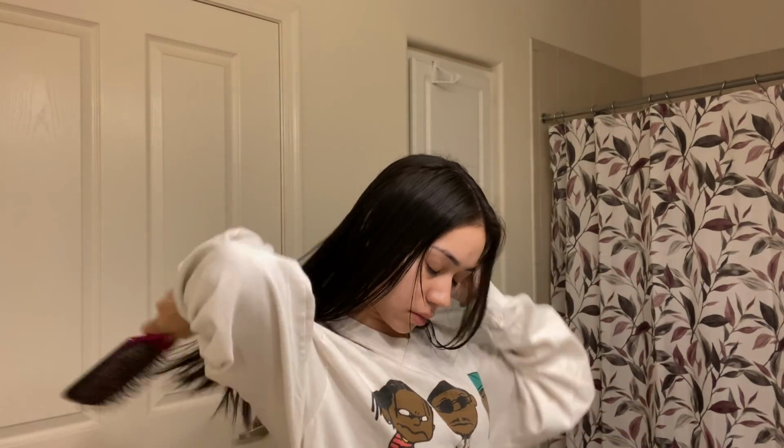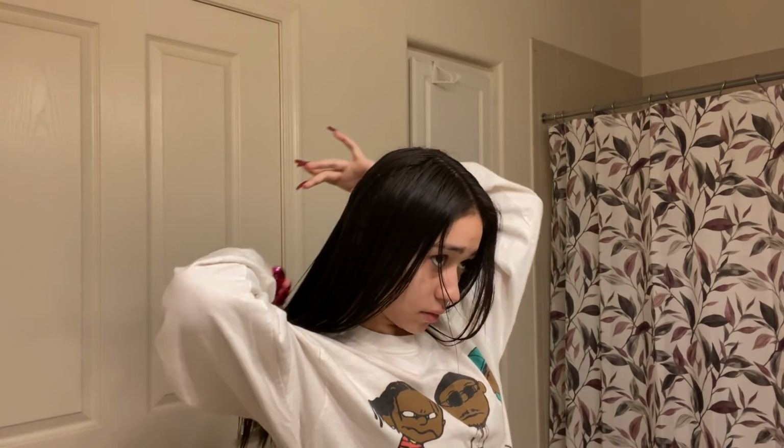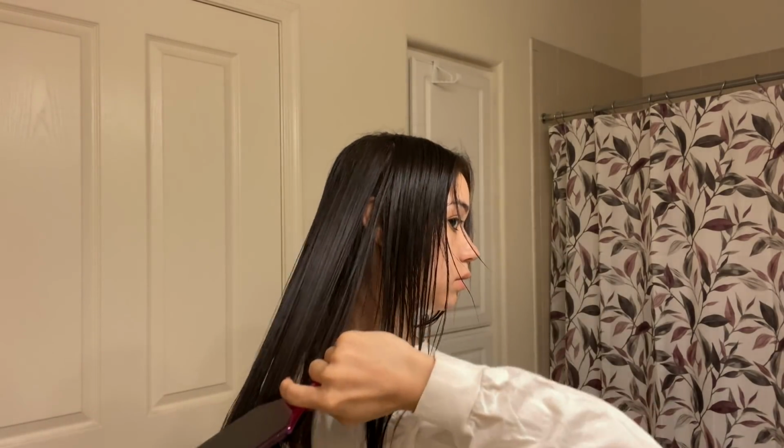So this is me fresh out the shower. It's actually been like 20 minutes because I've been running back and forth getting dressed and stuff. But I'm gonna comb out my hair and I'm gonna use the Way leave-in conditioner. This stuff works bomb. It's spray on so that way you don't have to get it all over your hands. Now it's time to brush my teeth. Alright, so we are back from the restroom.